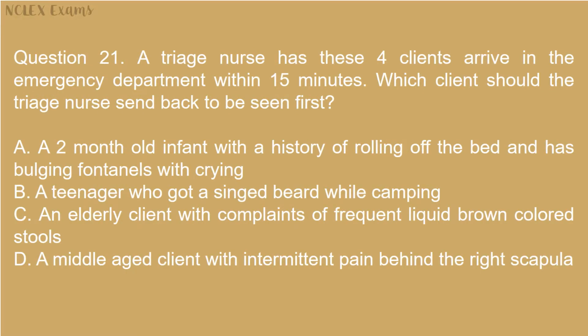Question 21. A triage nurse has these 4 clients arrive in the emergency department within 15 minutes. Which client should the triage nurse send back to be seen first? A. A 2-month-old infant with a history of rolling off the bed and has bulging fontanelles with crying. B. A teenager who got a singed beard while camping. C. An elderly client with complaints of frequent liquid brown-colored stools. D. A middle-aged client with intermittent pain behind the right scapula.